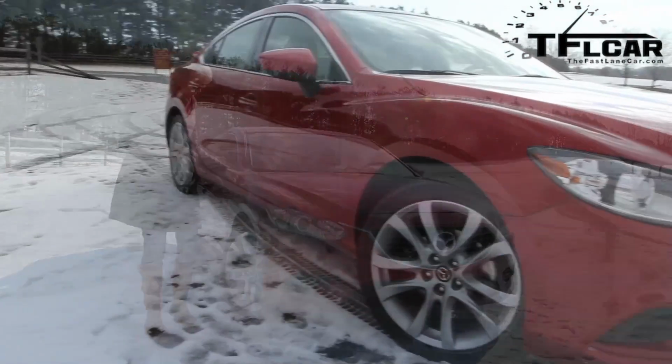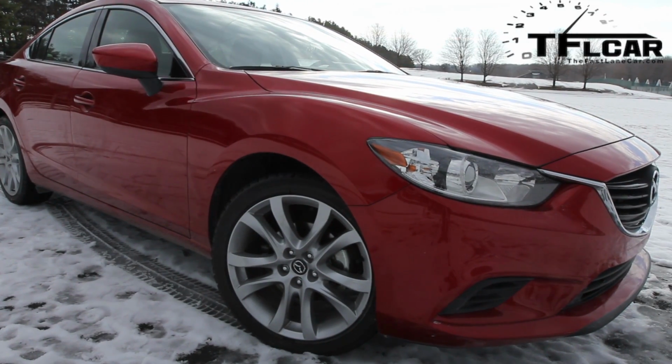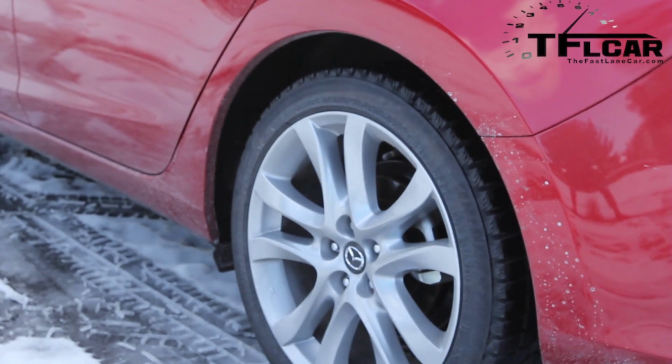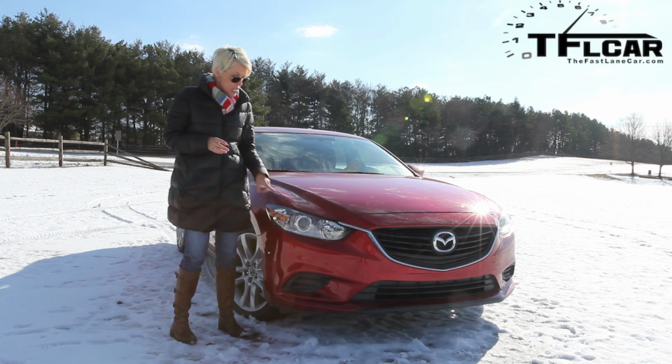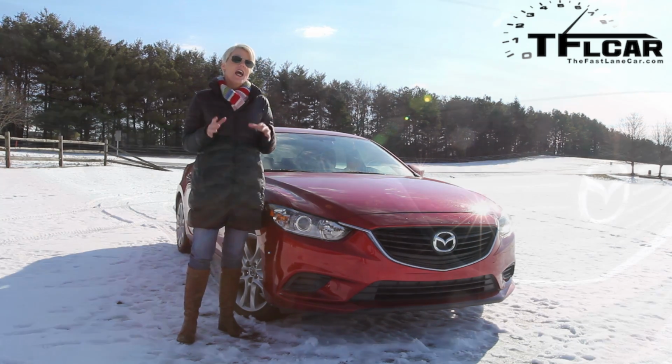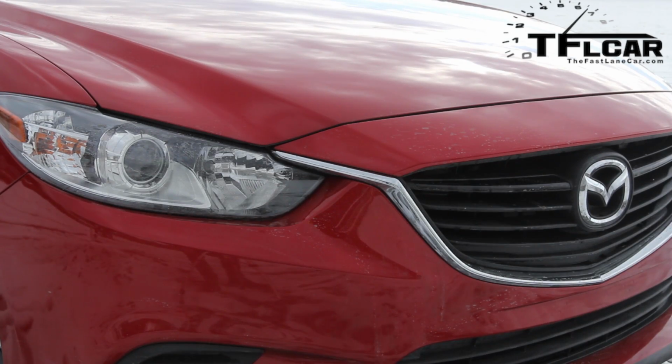I've got some nice fender flares here that accommodate our 19-inch wheels, which are wrapped in the Bridgestone Blizzak snow tires. And Mazda has finally caught on to the LED craze here in the headlamps, which definitely adds a look of sophistication and luxury to the front end.